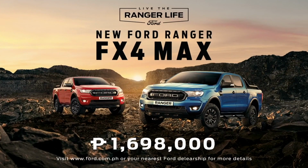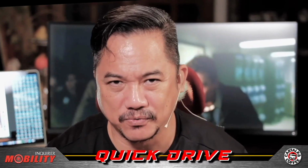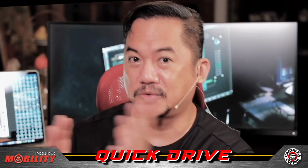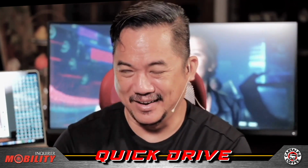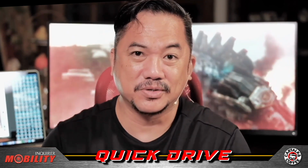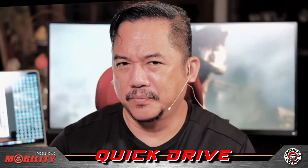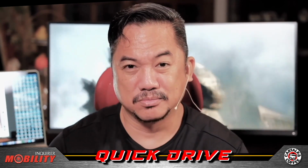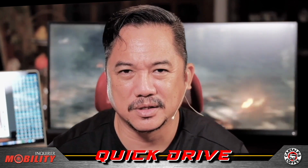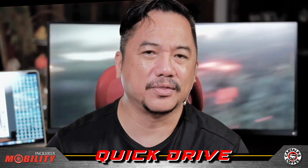The Ford Ranger FX4 MAX is priced at 1,698,000 pesos. That's 300,000 pesos lower than the price tag of the Ford Ranger Raptor. Of course, it's a whole lot of Raptor for a lot less. Well, it is also smaller in terms of its footprint and dimensions, so it's easier to maneuver and park in the city. And it offers the advantage of being able to carry something that is a lot heavier than what the Raptor can carry. So there you have it.